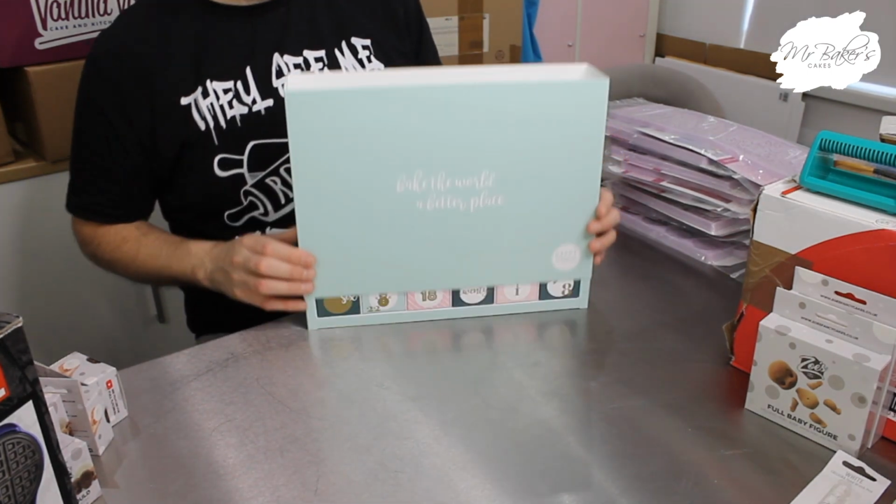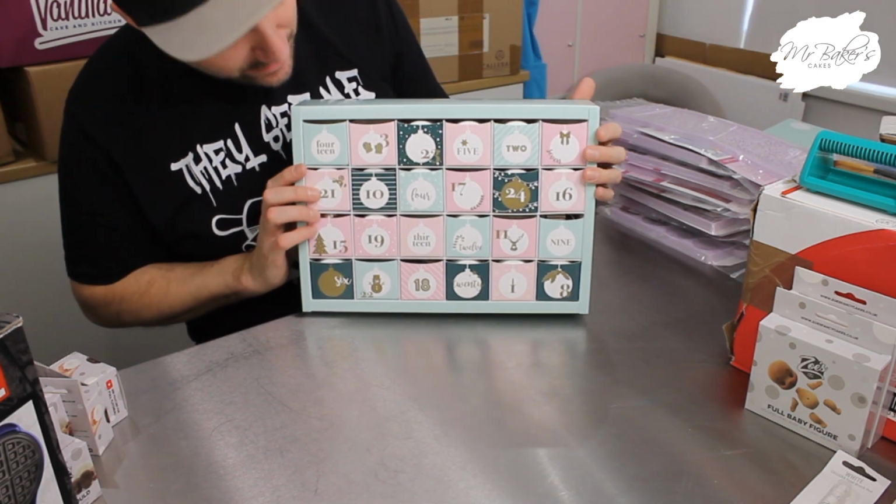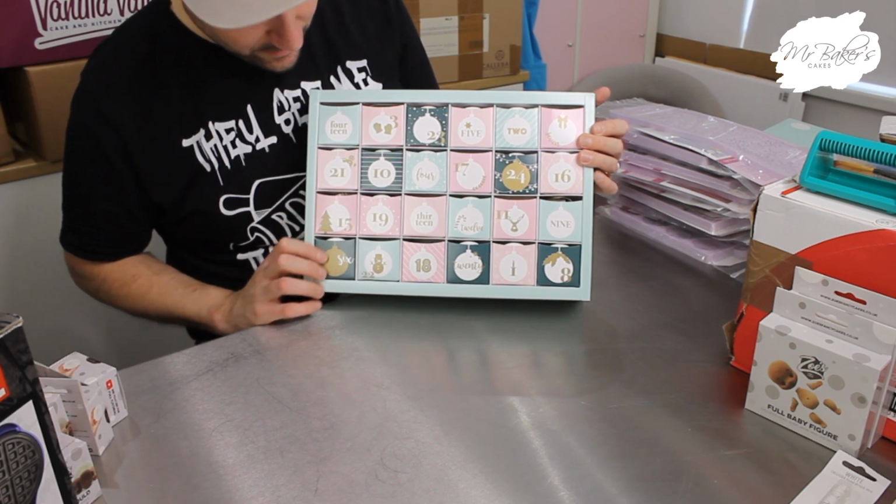So this is what it looks like when it arrives out of the box. But inside, it looks like this. And I feel like I need to play an angelic chorus while I do that, because how awesome does that look?